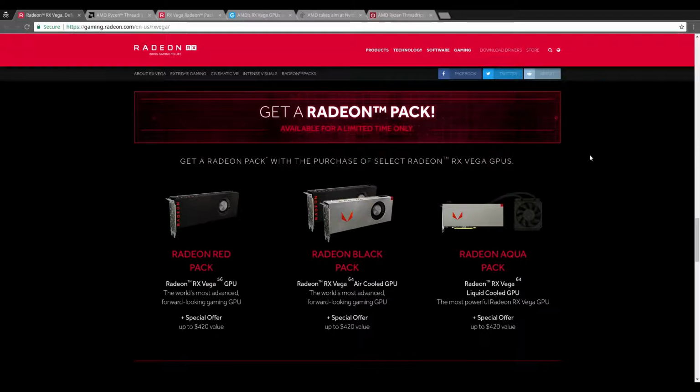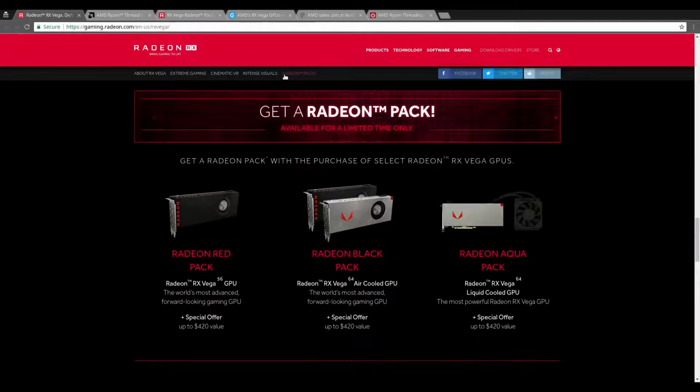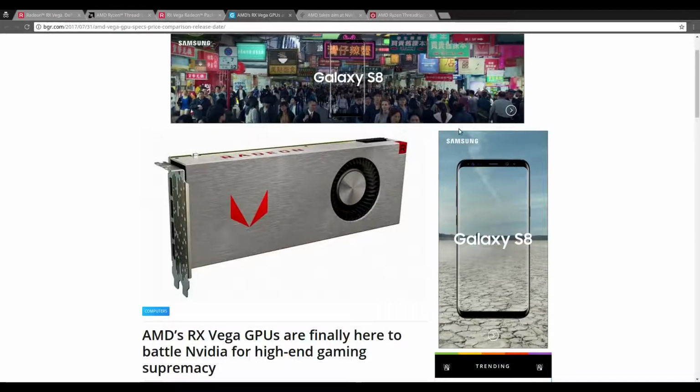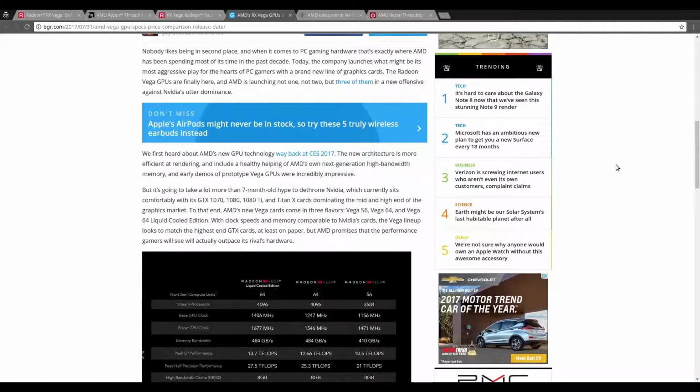Okay, so let's go ahead and start with the AMD RX Vega series. These are meant to go head to head with Nvidia's. Nvidia has their 1070, 1080, and of course their high-end 1080 Ti, and these are expensive. Let's just be real, they are not cheap.